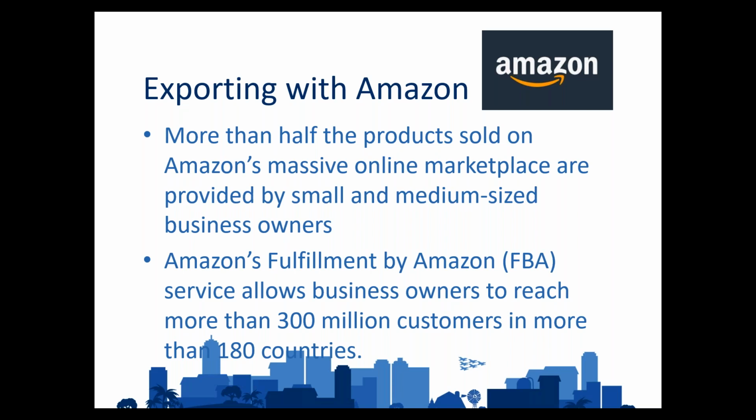So exporting via Amazon not only provides you with a way to verify market demand without a significant investment of time and money into that market, but it also takes care of many of the tedious jobs associated with exporting, such as packing and shipping.